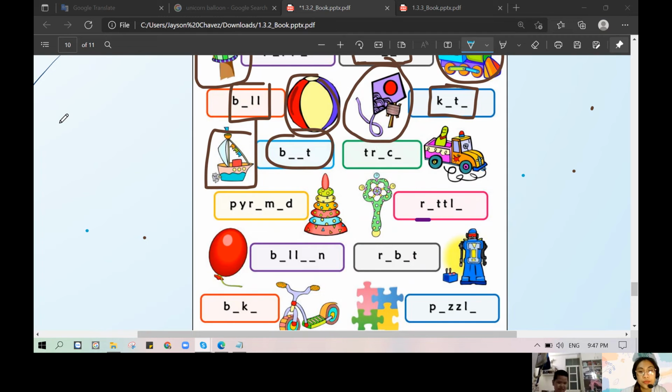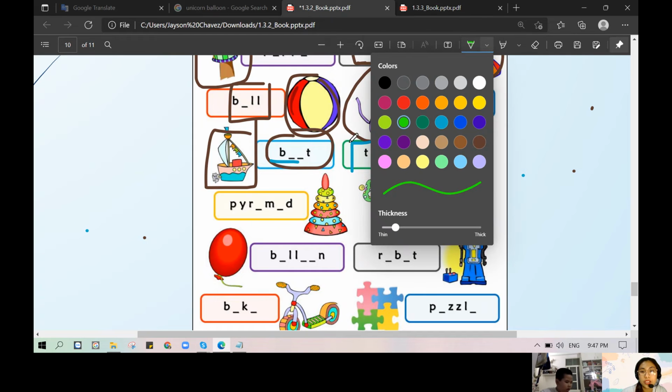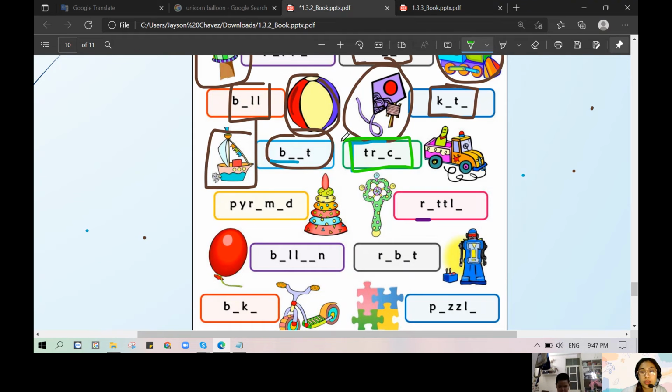You okay now? Oh, we are done here. We are done with the boat. Let's have this one there. Wait, I'm gonna change the color. This is our toy. Can you spell? This will be your clue.